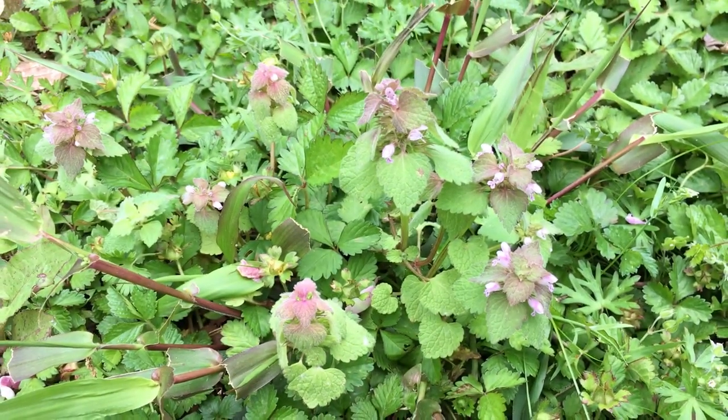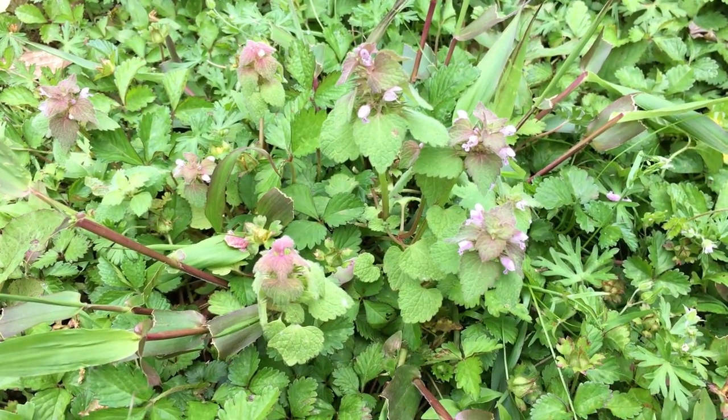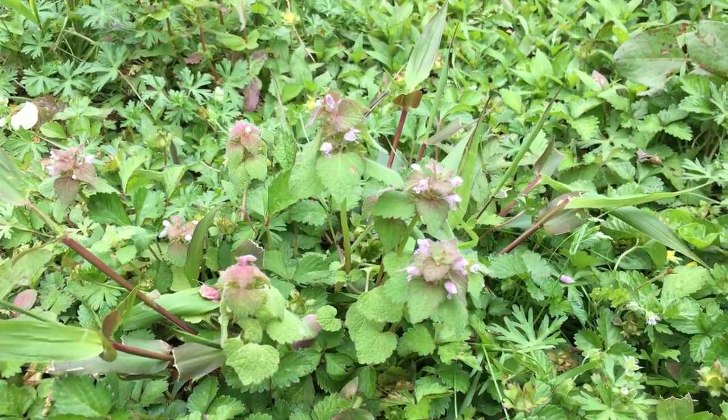Being a botanist, I forget sometimes that everybody doesn't know these terms that I use. And I apologize for that. I'm not trying to be snooty or anything. This is just the way I was taught. And it helps to know the names of the plant parts. There's nothing wrong with that.